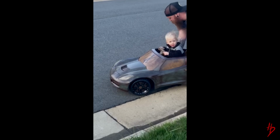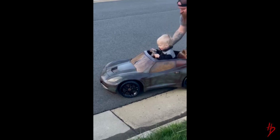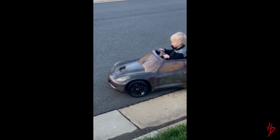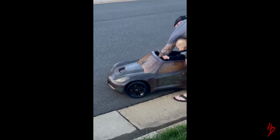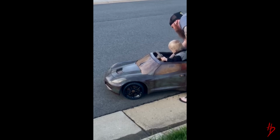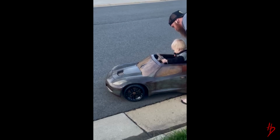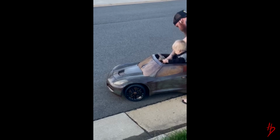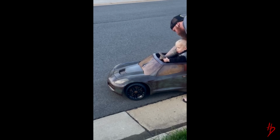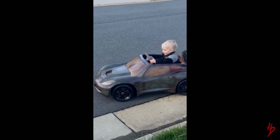Oh, that's why. It came out of gear. Push it. Push it. Right here. Push the pedal. You gotta push the pedal down there. See it? Beep, beep.